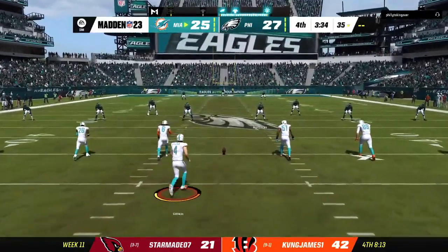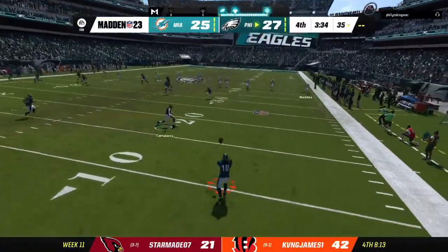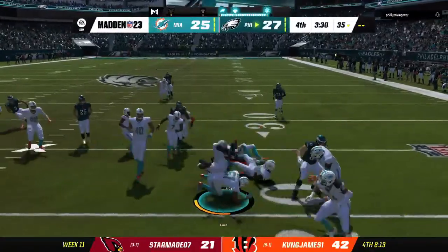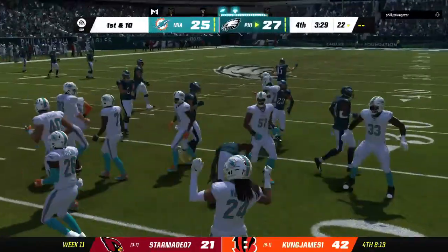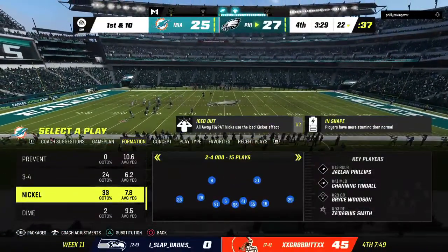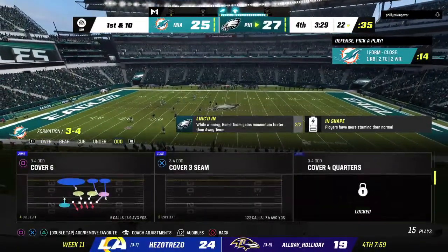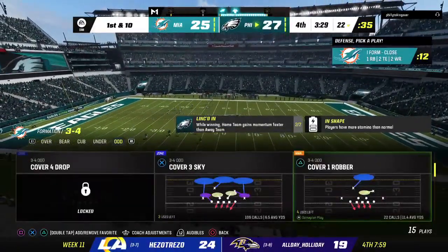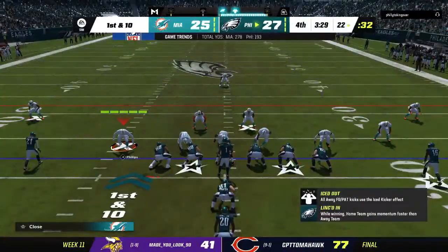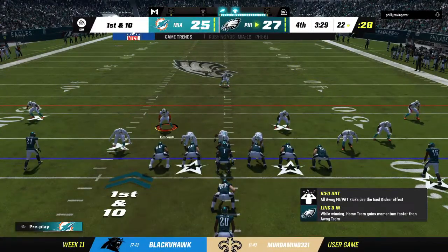So the lead shaved to 2 now as the kickoff is away. From the 10. And he returns this to the 22. The Eagles offense set to begin their next drive. And with that last touchdown, I mean, we're set up for a good finish here.